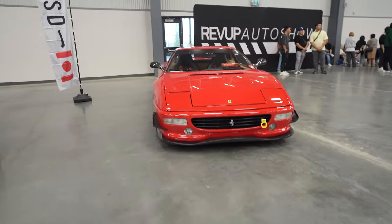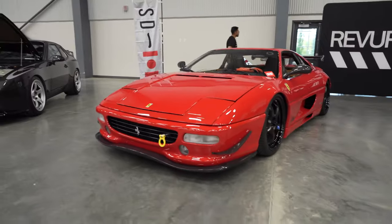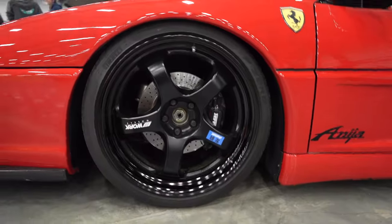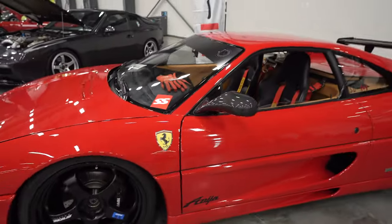All right, so it's that time of the show. I'm gonna show you guys my favorite car of the show, and it happens to be European. Woo! 355. Got some JDM flare on it. Work wheels with Narita Dogfight. Nice.